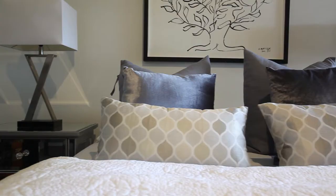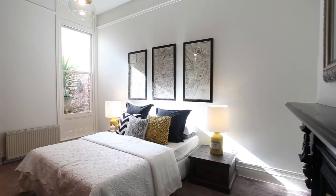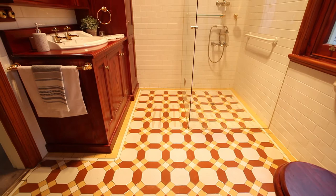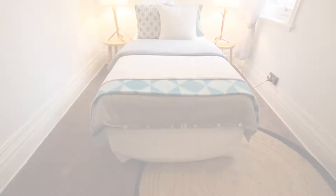Bathed in natural light and complete with authentic period fireplaces, ceiling roses, and cornices, this home, while tastefully updated, stays true to a bygone era. The central bathroom is spacious and is finished with an abundance of timber and brass, giving a sense of early century luxury and charm.